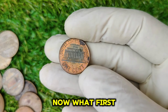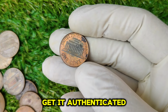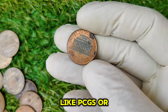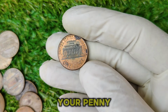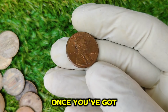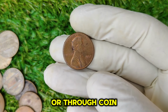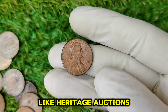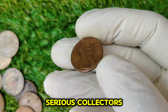Okay, so you've checked your penny collection and found a 1992 close AM. Now what? First, don't rush to sell it to just anyone. You'll want to get it authenticated and graded by a reputable service like PCGS or NGC. These organizations will evaluate the condition of your penny and give it a grade that can drastically affect its value. Once you've got a certified grade, you can either sell it privately, at auction, or through coin dealers. Auctions like Heritage Auctions and Stack's Bowers are great options for rare coins because they attract serious collectors.